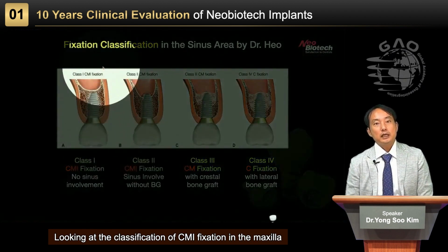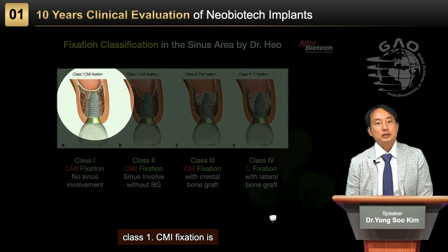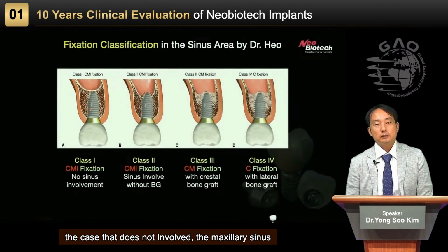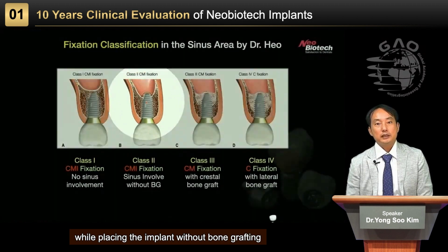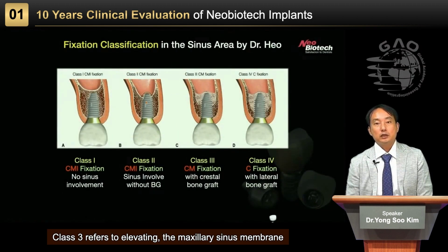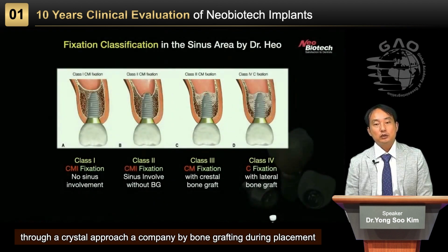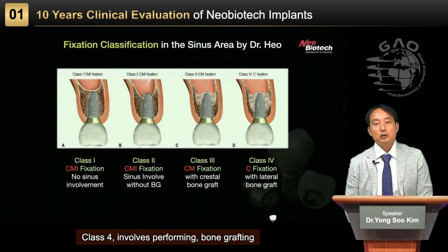Looking at the classification of CMI fixation in the maxilla, Class 1 CMI fixation is the case that does not involve the maxillary sinus. Class 2 involves elevating the maxillary sinus membrane while placing the implant without bone grafting. Class 3 refers to elevating the maxillary sinus membrane through a crestal approach, accompanied by bone grafting during placement. Class 4 involves performing bone grafting and placing the implant through a lateral approach.